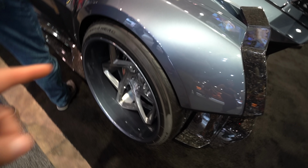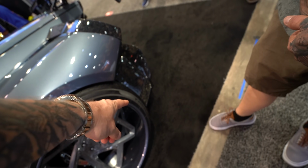Like, this is when a Corvette hangs out with supercars. I want to know, like, what size are these tires? A 405.